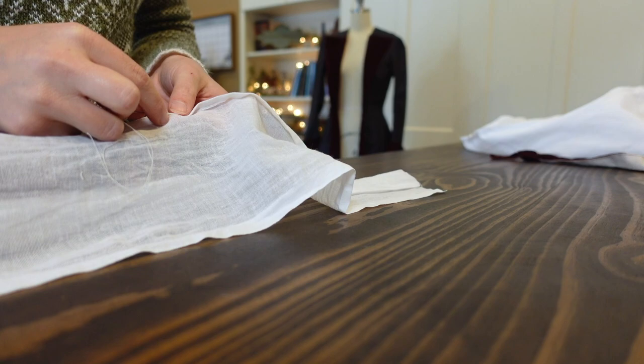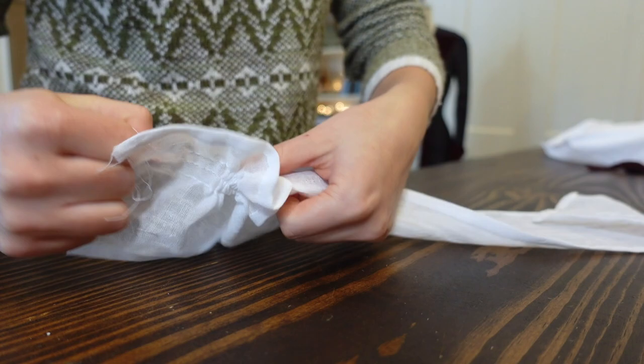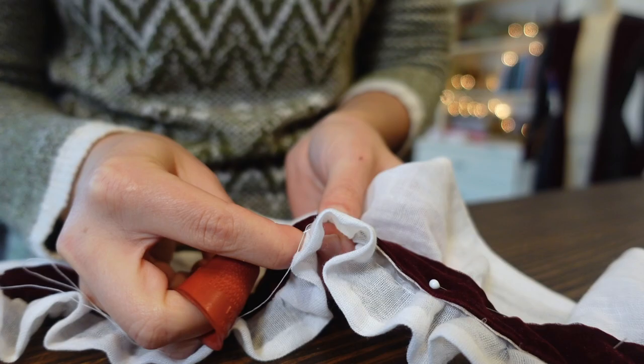I originally made it out of double thick gauze fabric and pleated it, but this time around I'm just using a single layer of the fabric. I then gathered it, and then I had to also shorten the velvet band. But after that, it was much more my style.